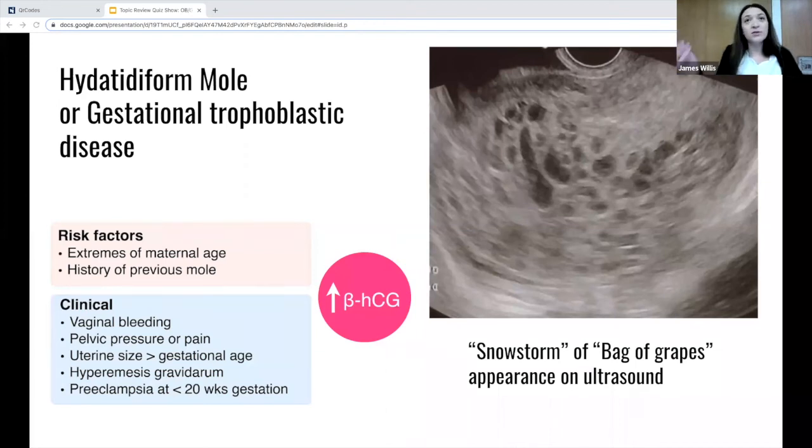So obviously, we would consult GYN for this. There's a risk of this turning into choriocarcinoma. So D&C is pretty important for these patients.